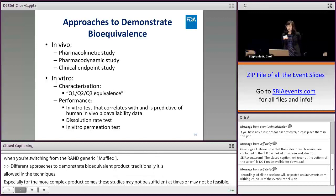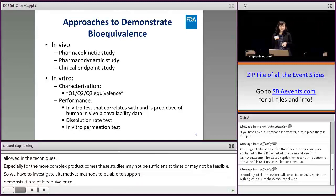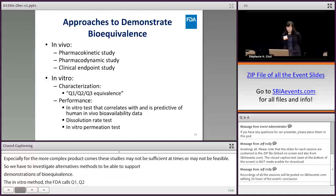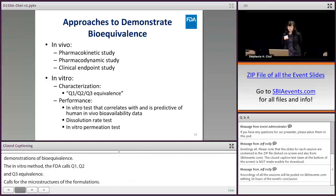There are characterization-based in vitro methods. This is what the FDA calls Q1, Q2, and Q3 equivalence, which essentially calls for equivalence in the formulation composition as well as the microstructure of the formulation. There are also performance-based tests, which are tests that correlate with and are predictive of human in vivo bioavailability data. Dissolution tests and in vitro permeation tests are also part of this category.